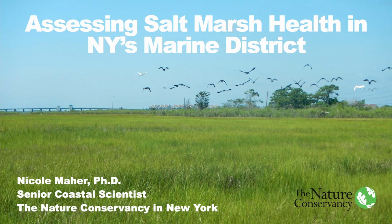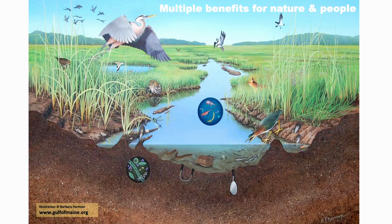And we depend on salt marshes in more ways than we commonly recognize. They provide so many benefits to both nature and people. They fuel our coastal food webs. They provide habitat for wildlife. They cycle nutrients. They attenuate wave energy to provide risk reduction for storms. And so all of these benefits that they provide, in sum, help protect a healthy coastal ecosystem, and then all of the social and economic activities that depend on a healthy coastal ecosystem.